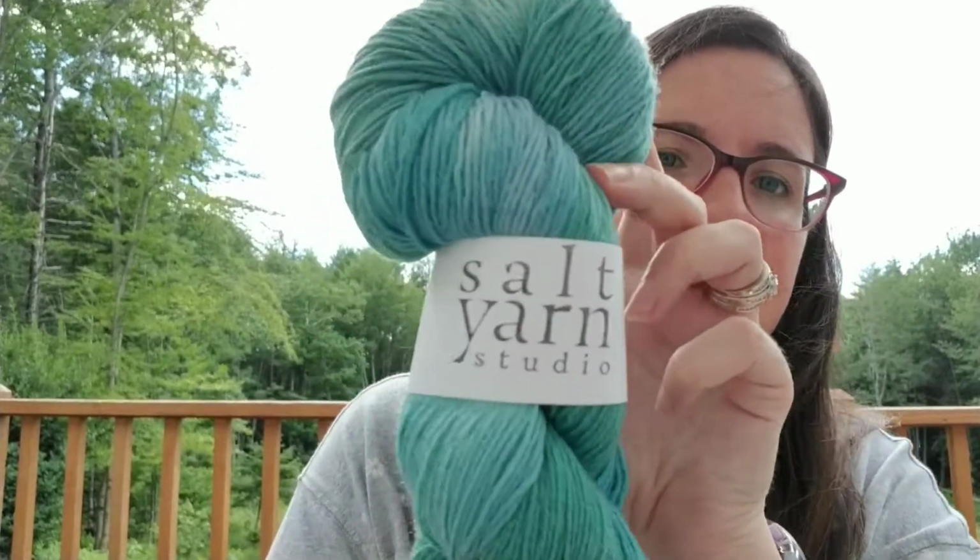So I haven't done a sport weight shawl before either, so I'm looking forward to something a little thicker than what I usually do. Most of my shawls already are fingering, and I actually have a big lace one too. So all right, and then I also stopped over at the Salt Yarn Studio.